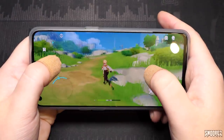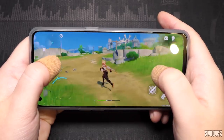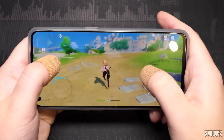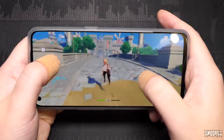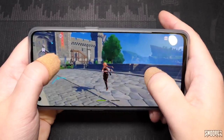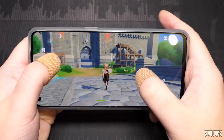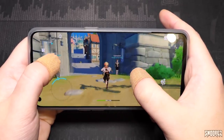While it's not running absolutely perfect, Genshin Impact is more than playable. This is absolutely great, and it's just not a game for me, unfortunately. All I'm doing is just walking around, but I'm sure if there's some more action on screen, we might see some of the frames dipping a little bit here and there, but otherwise, this is all good. This is actually really, really good. It'll be interesting to see the cooling that's implemented into the phone as well, if they've put a heat pipe in there or something like that, because this is quite a thin phone. So they have had to cut a few corners, but we will see during the teardown.